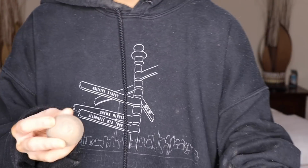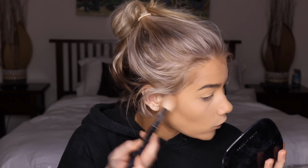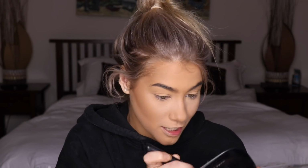Right, let's try and blend this in with my beauty blender because I don't want shimmer all over my face. I'm so overdramatic, what the hell? So I'm going to apply my bronzer. This is my Marc Jacobs bronzer. I'm gonna apply that onto my face. This is a Morphe M530, and if you guys are wondering what shade this is in, Tantric.